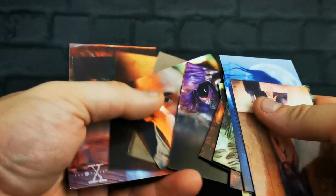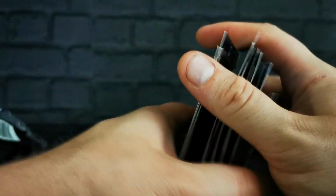Yeah, these are pretty nice. There's 4 packs, 3 duplicate cards. That's not too bad. So there's a pretty good number, and they all feel nice. It's a shame the ink's come off some of them, but they've held up pretty well for 1996.